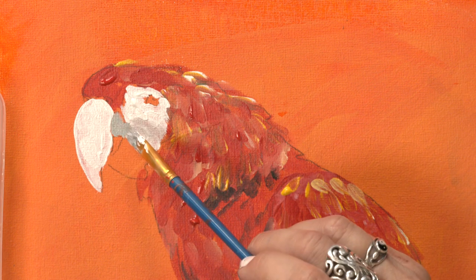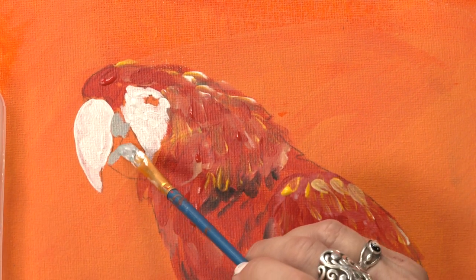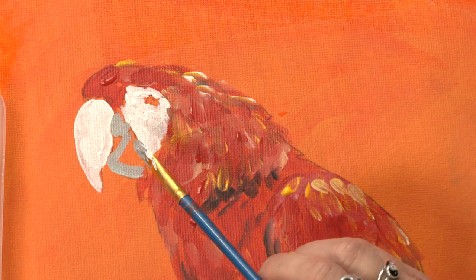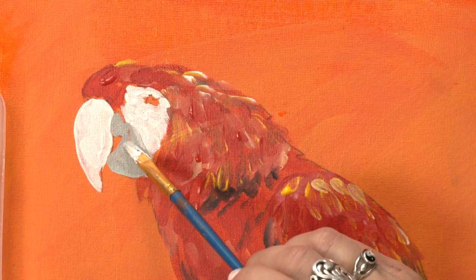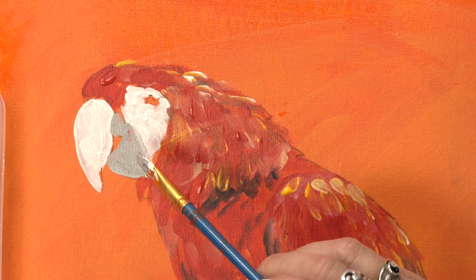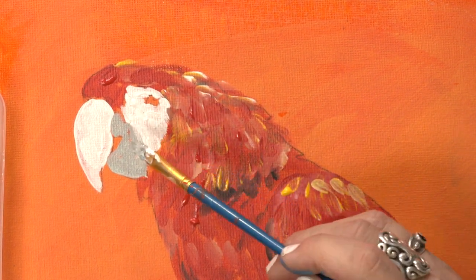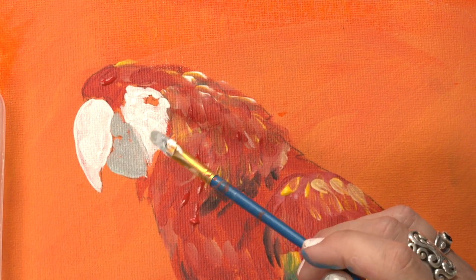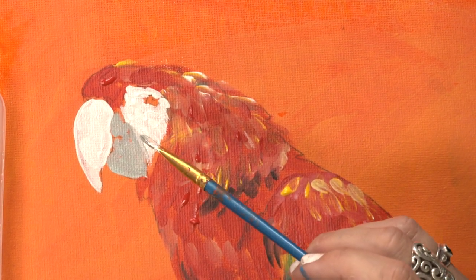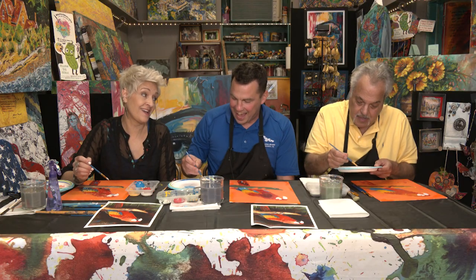So I mixed up a gray. I mixed up just some black and white, and I'm filling in the lower section of the mandible. Will the lower be black then? Well, I'm mixing gray first, and then I'll make it a little darker here and there. So you're just blocking it in with gray, and then I'll add the black with the smaller brush. And the nose, or the nare. I've learned that.